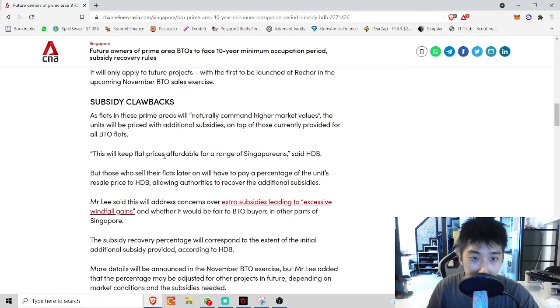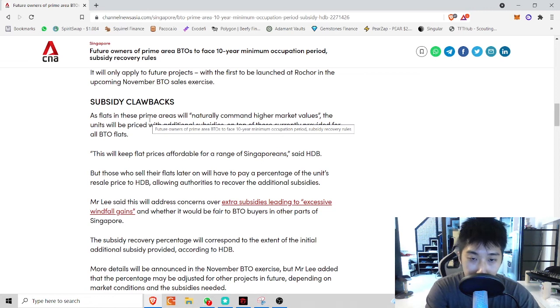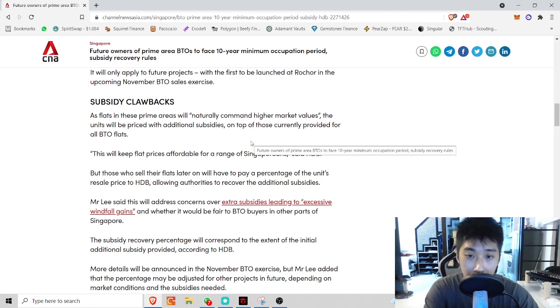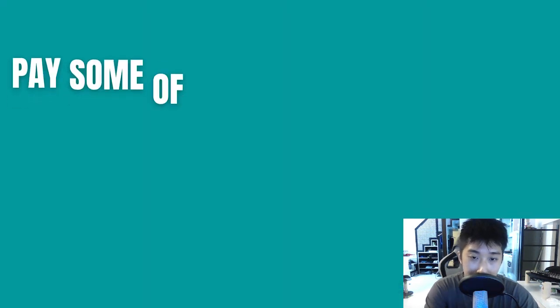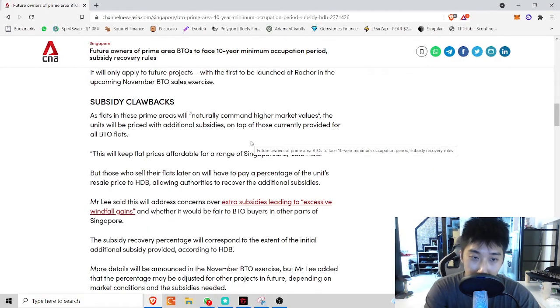We have the second one, which is a subsidy clawback. So if you get one of these popular, highly sought after prime areas for BTO, when you do sell, you have to pay some of the money back to recover the subsidies. For those who are unaware, typically you can get almost $100,000 worth of subsidy. You can get a 20,000 to 30,000 proximity housing grant if you are staying near or with your parents.